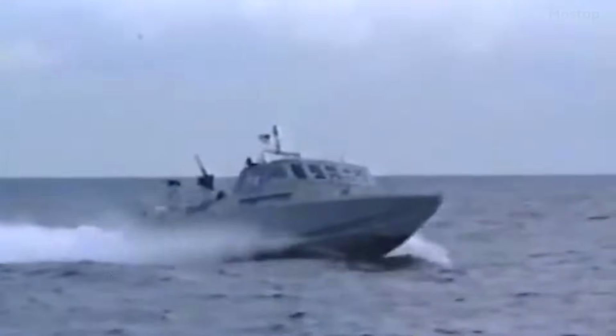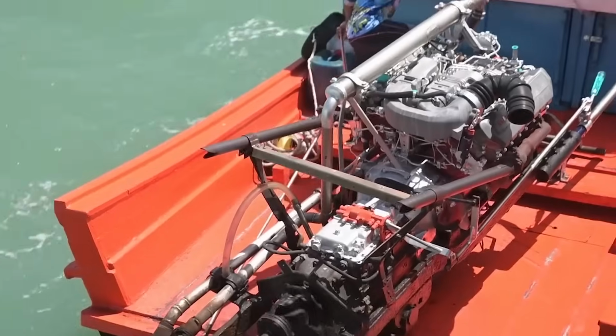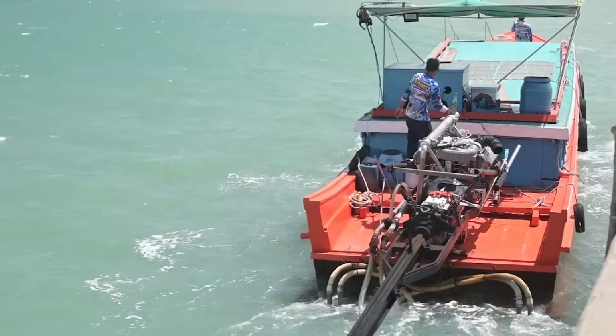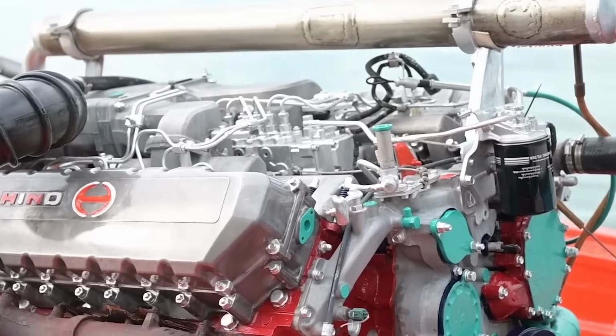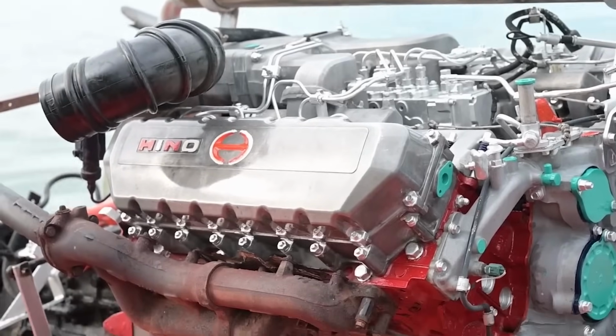Beyond the lower risk of fire, diesel engines are built like tanks. Literally, they're designed to run at lower RPMs for long durations without overheating, making them ideal for long-range cruising. And because they generate more torque at lower speeds, they don't need to work as hard to move a heavy vessel through rough waters. But here's the catch: they're fussy about fuel quality.